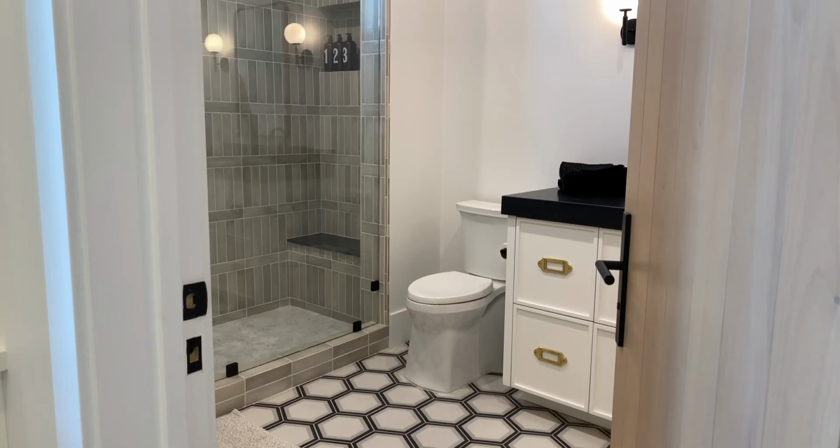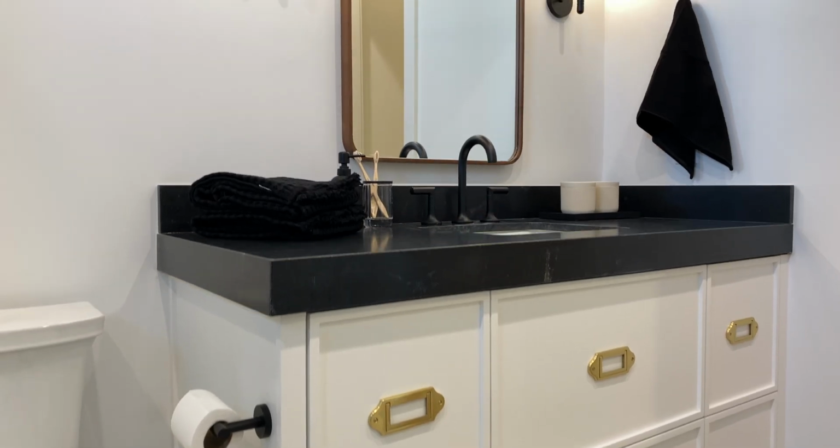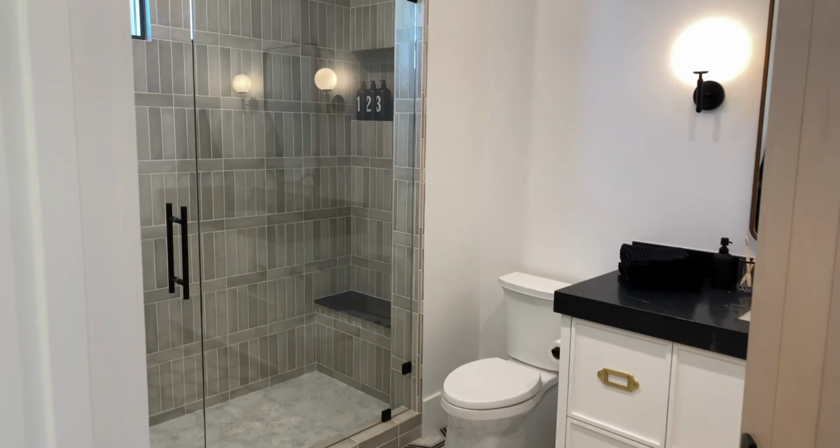And again, each bathroom is designed so much different to take the personality of each of the children, to make this their own, from the cabinetry, the countertop, the built-in cabinetry in the closet, as well as the shower here.